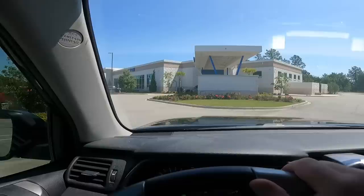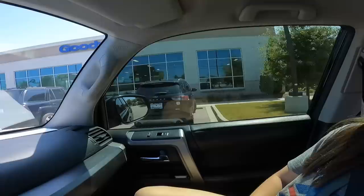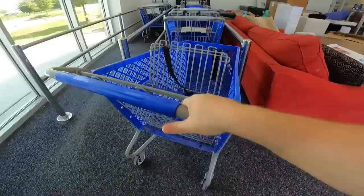Pulling into the old handy dandy Goodwill. Look at all those donations out there, just sitting there. Oh my goodness. Collecting dust. I'm telling you folks, that's why we don't donate to Goodwill. They got too much to handle as it is. I know. They're just loaded.